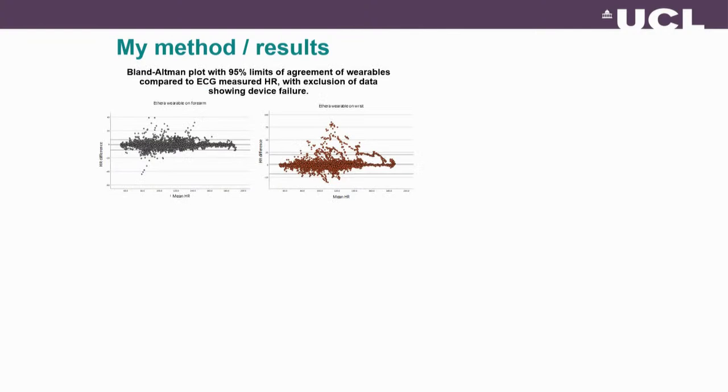Overall, percentage clinical accuracy was 10% higher at the forearm than the wrist, and this Bland-Altman analysis, the gold standard when comparing medical devices, shows a lower mean difference, narrower limits of agreement, and less measurement error at the forearm. And the concordance correlation coefficient is used to show the strength of correlation between the ECG and the wearables, and it shows a strong correlation at the forearm and a weak correlation at the wrist.